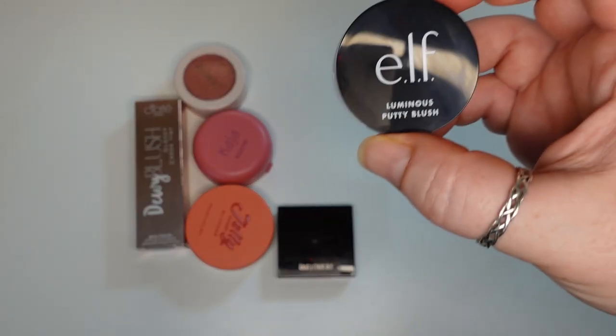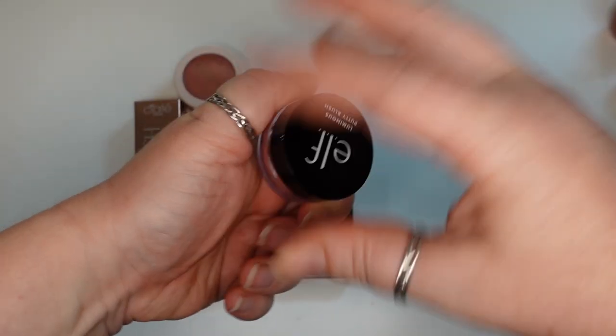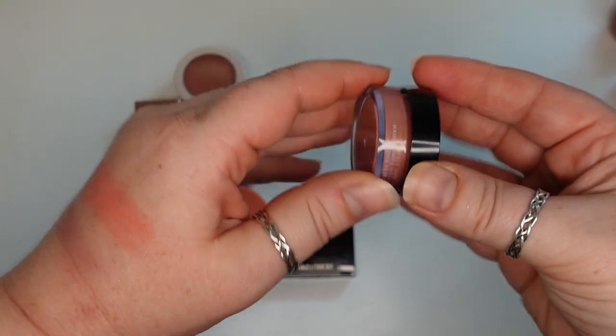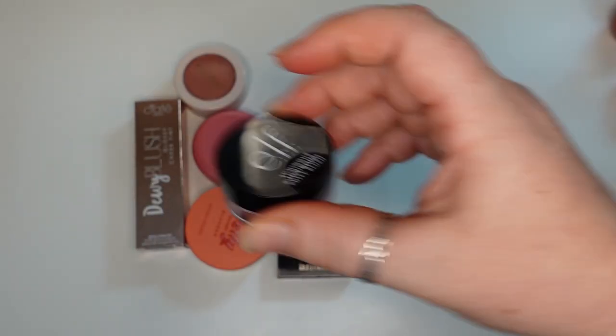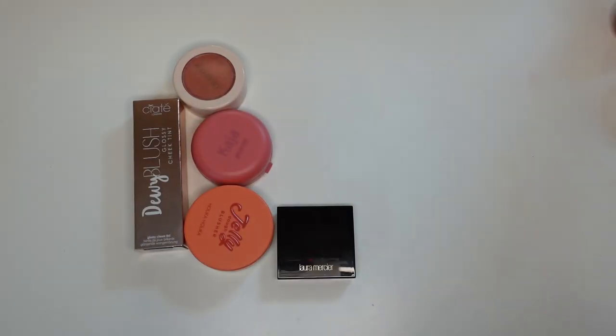I don't remember how much this was. I don't know, $5. It's totally worth it. You're not going to go through this product very quickly. You just won't. And if you want a drugstore alternative to some of these other ones that are pretty long lasting and luminous, this is a good option. I really do like these.